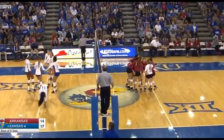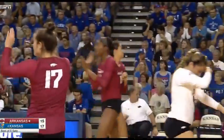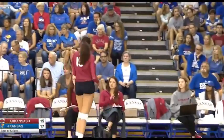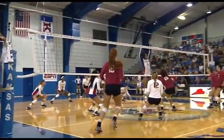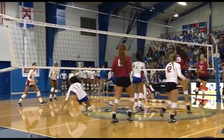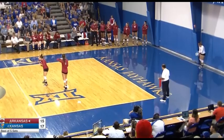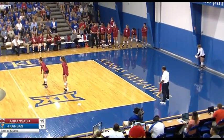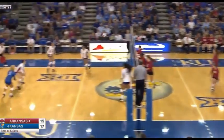Up high, and that's Anna Sophia Giussino for Arkansas. One of the positive movements, I think, now for the Razorbacks is this middle attack. The height of it, I cannot say that enough. Yesterday it was so low. The timing was off, some just connection, and they have done such a good job just from yesterday to today in making that connection much better.